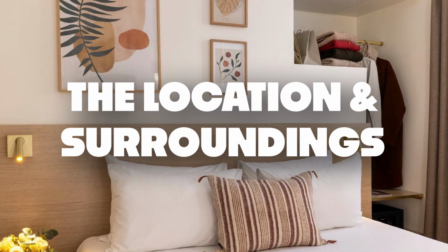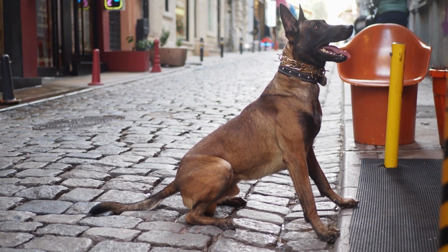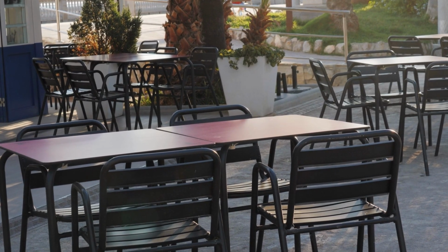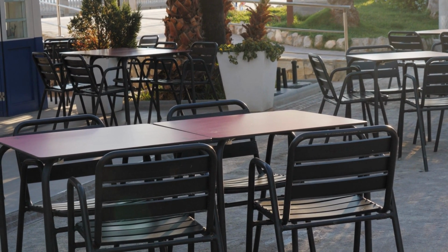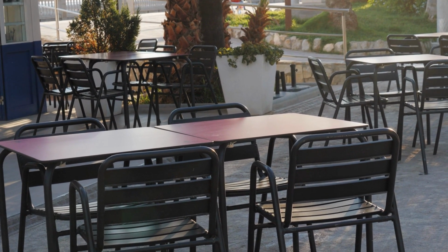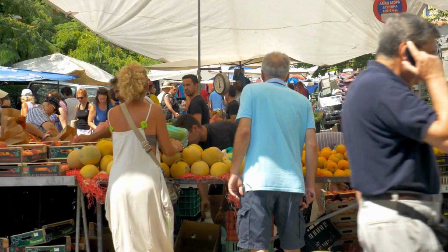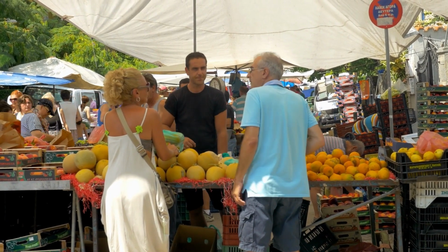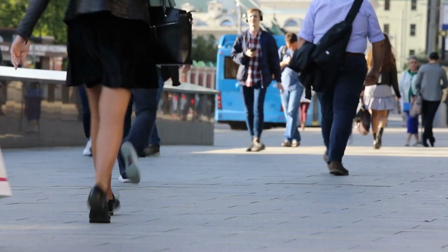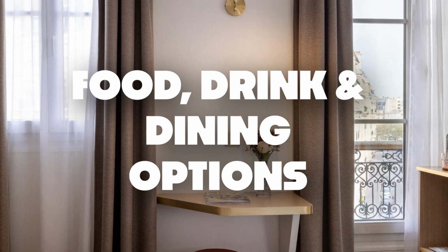Location and surroundings. The location of Le Bailli Hotel is just fantastic. It's a short 10-minute stroll to the Eiffel Tower, which is perfect for those early morning walks or late-night views. Plus, with the Ségur metro stop right outside, getting around Paris is super easy, and you can find plenty of charming cafes and bakeries within a 15-minute walk to grab a bite or enjoy a coffee. I loved how the area felt like a real neighborhood, away from the tourist hustle but still close enough to the main attractions.